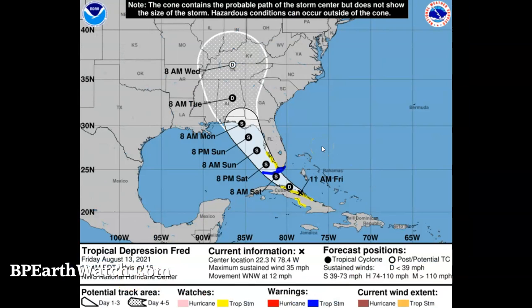Now, as of 11 a.m. Eastern time, that would have been about 21 minutes ago, guys, the center was right here where the X is of Fred, the center of circulation. You can tell that it is ashore. That's where we saw it spinning in. It will remain a tropical depression until sometime between now and 8 a.m. in the morning, when it will be a tropical storm. That's why you're seeing the blue lines across the Keys, Dry Tortugas, and South Florida. Those are tropical storm warnings. The yellow lines are tropical storm watches.